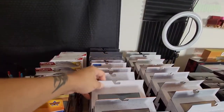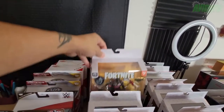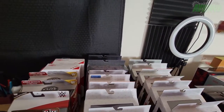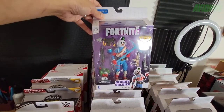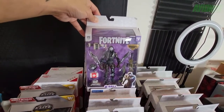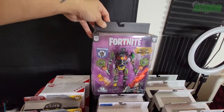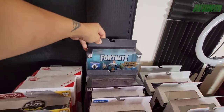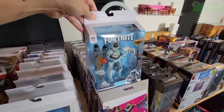We got Atlantean Fish Stick. Raptor Glow Version. Black Knight. Now I pretty much have everyone that I want or that looks cool as far as the Jazwares Fortnite figures. We've got the Walmart exclusive Slushy Soldier. Some of these are dusty too, so. 8-Ball. Then I have both Kit Shadow Version and Kit Standard Version. So those are two cool looking figures. And then behind Jules and Ohm, we've got Frozen Raven.